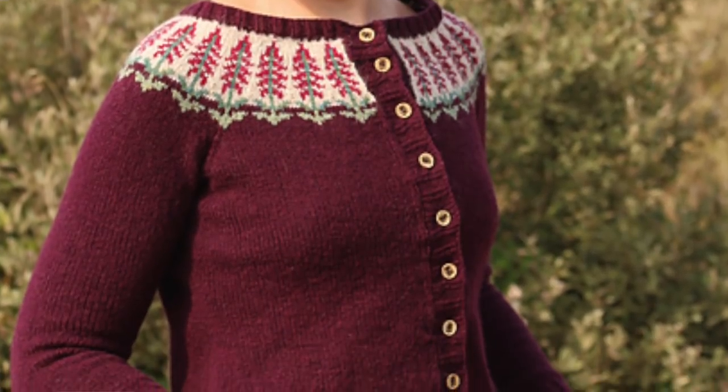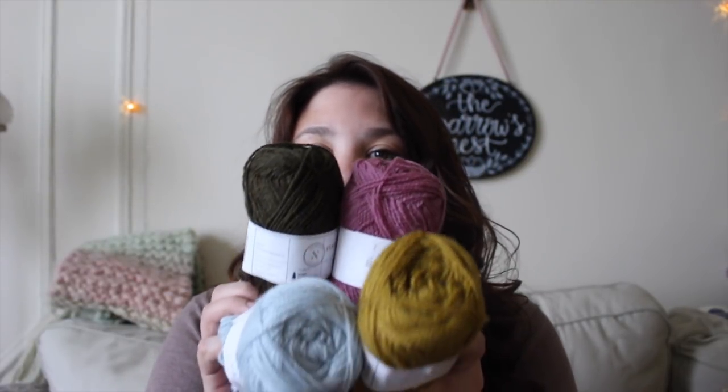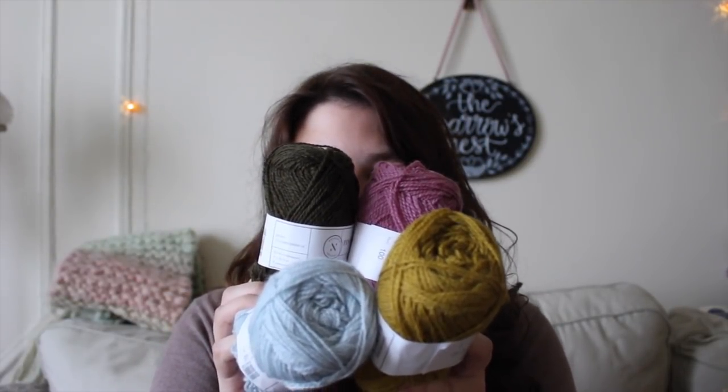So I will be knitting the Foxglove cardigan by Kate Davies. I'll pop in a picture. So the gray, brown, gray will be the body color, the main color. And then I bought these 4 beautiful contrast colors.